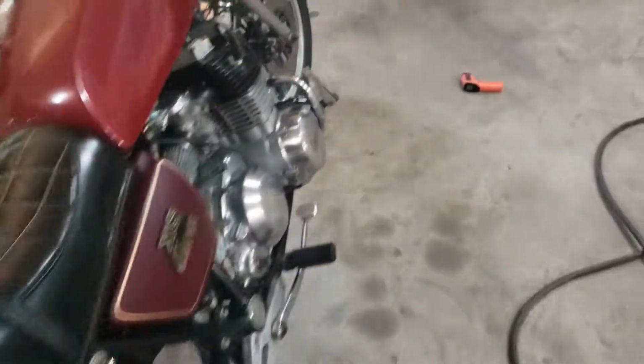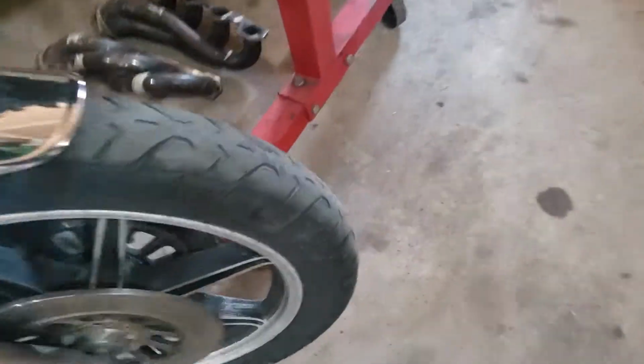But everything works. It's a brand new rear tire. Front tire has some life left in it still, for sure.